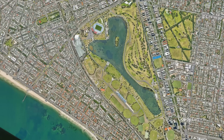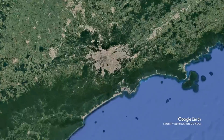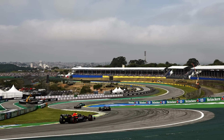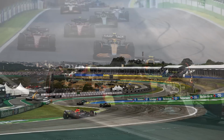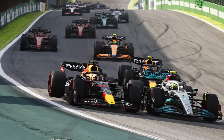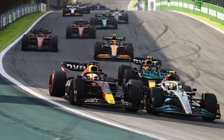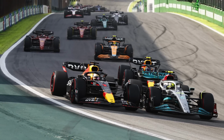This is the furthest distance between any 2 tracks at 13,063 kilometers. Interlagos, located in Sao Paulo, Brazil, is a historic track with a great layout, including the iconic Senna S section. I think all Formula One fans would agree finishing in Interlagos would be one of the best season finales we could have, and would cap the Formula One season off much better than the racing we have in Abu Dhabi.